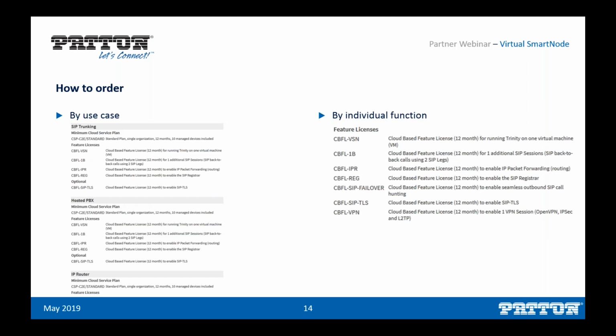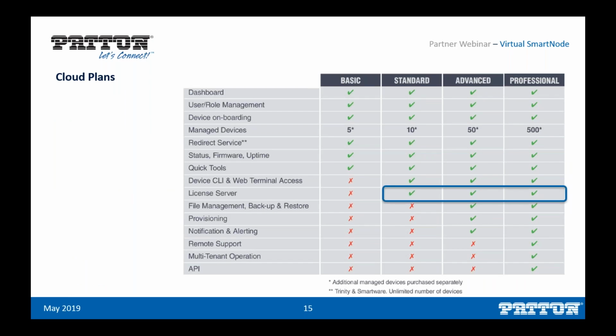So how this is being ordered, it's a very flexible solution as you saw. So we broke down the different functionalities into different licenses. Now, depending on the use case that you have, we prepared that for you actually. So if you have a SIP trunking use case, here are the licenses that you need to purchase. Those licenses are going to go into your cloud account from where you can then obtain those for your virtual smart nodes. The cloud plans are listed again here. So for operation of a virtual smart node, you require at least a standard cloud plan, but of course the advanced and the professional cloud plan also work, and they give you additional functionalities that are useful when operating a virtual smart node.